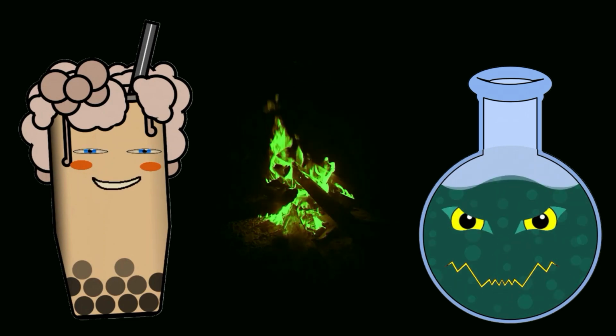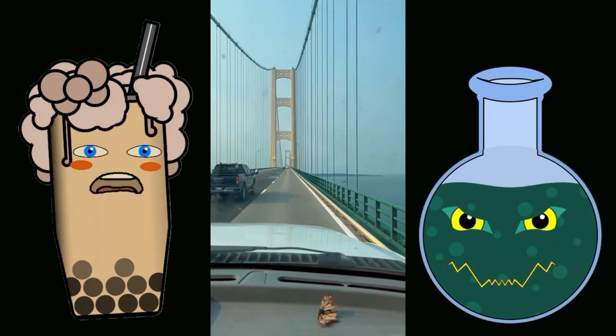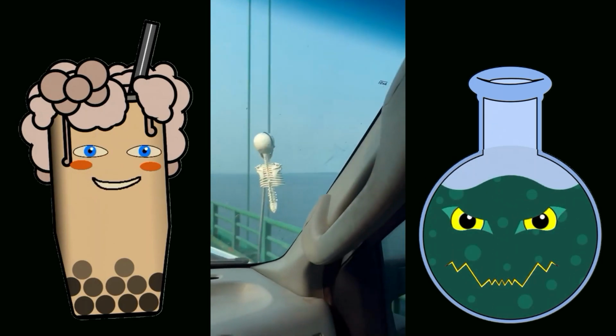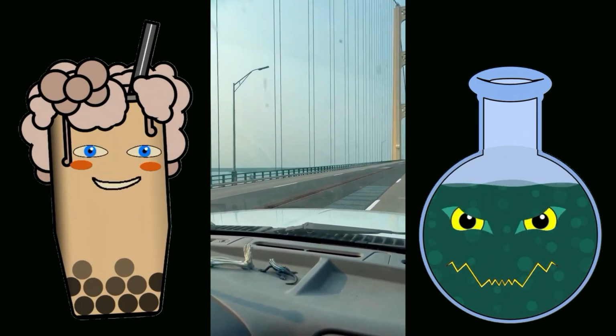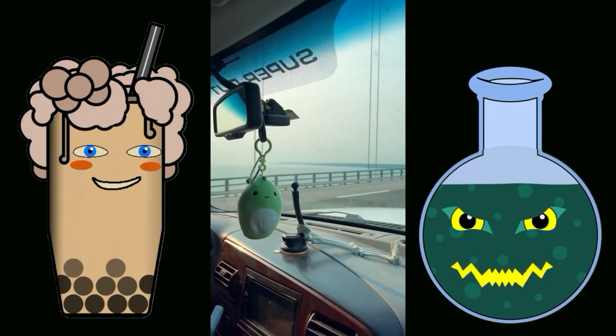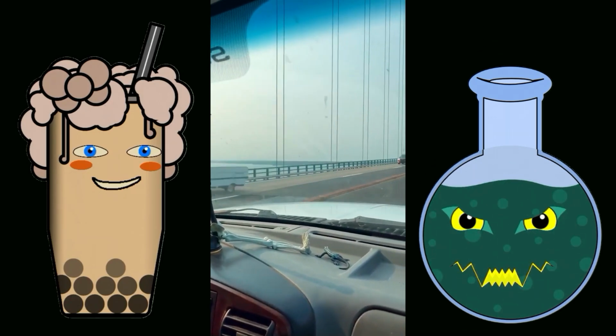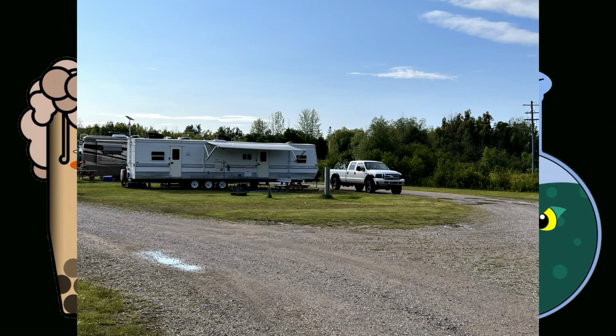Then we crossed the Mackinac Bridge from the lower peninsula of Michigan to the Upper Peninsula. Yeah, and that bridge is huge. It was kind of cool going across that bridge. It's definitely a unique bridge. It's got grating in the middle, and then it's got road on the outsides, which is kind of fun to look at.